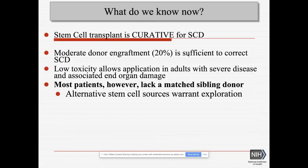So what do we know? Stem cell transplant is absolutely curative for sickle cell disease. You need at least 20% of that donor bone marrow to stick inside to correct sickle cell. And that low toxicity means that we can do this in adults, but most patients still don't have a donor. And so we have to look for alternative stem cell sources.